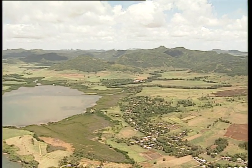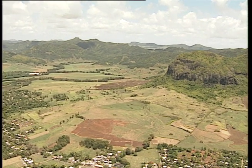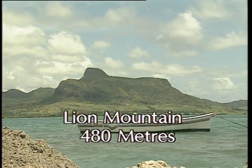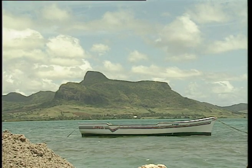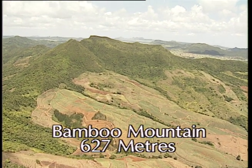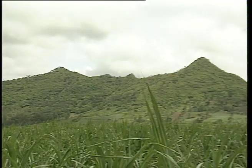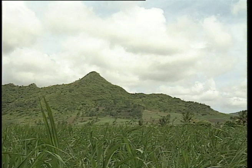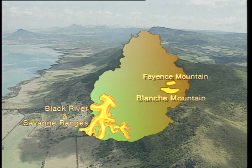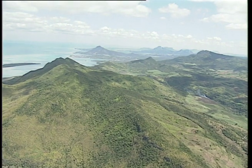From this range, ridges like the Montagne des Créoles run southeast towards the sea like ribs from a backbone. In this section of the ring, there is another easily recognized and aptly named mountain, as well as one which is well named but not so familiar to most of us. Behind Bamboo Mountain to the north are two isolated mountains, which are the remains of the ring in the east of the island. In the southwest, the ring becomes a complex of four main mountain ridges separated by deep valleys.